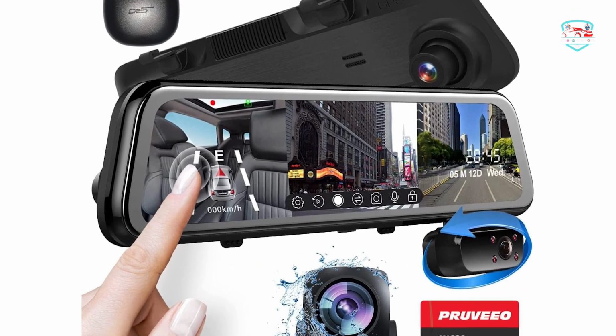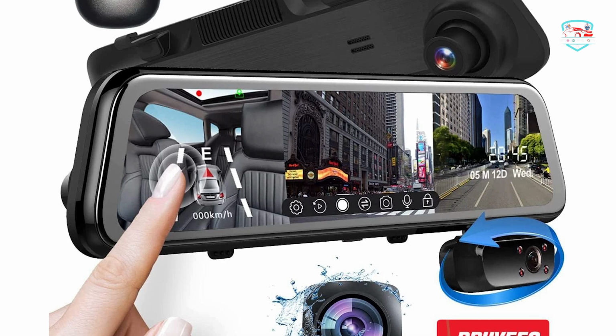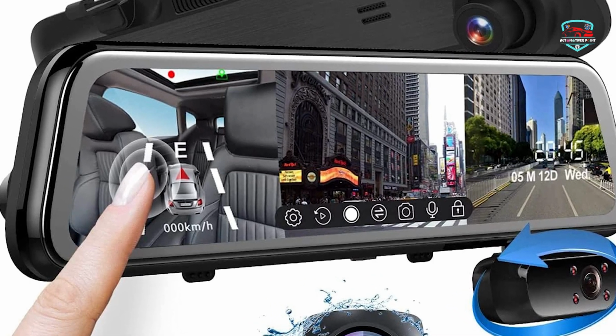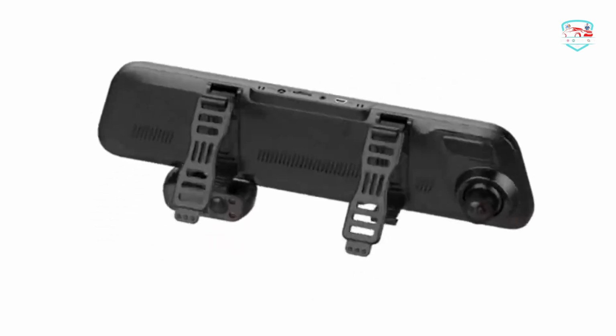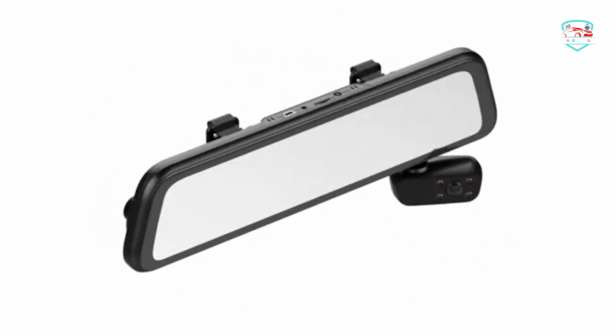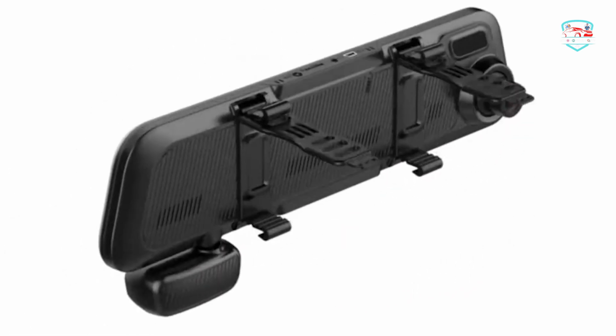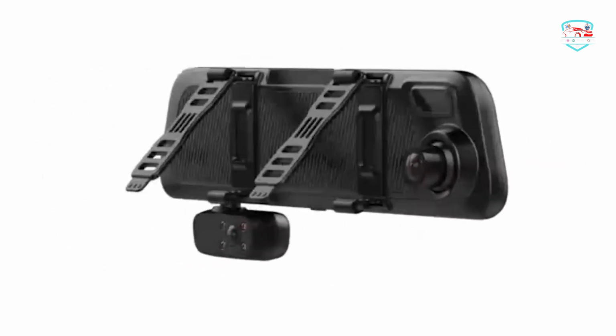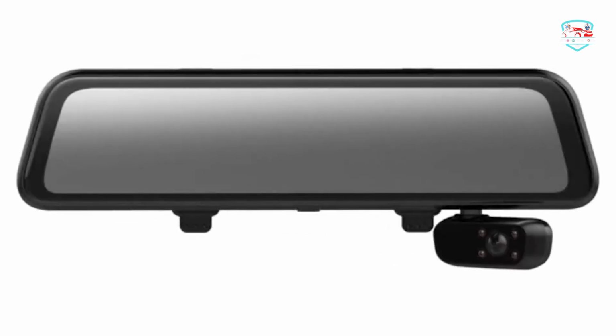Supercapacitor for extreme durability. The dash cam features a supercapacitor used to improve durability and reliability under extreme temperatures. Unlike traditional batteries, the supercapacitor ensures stable performance in hot or cold conditions, making the PRUVEEO J30 ideal for drivers in harsh environments or during extended usage.